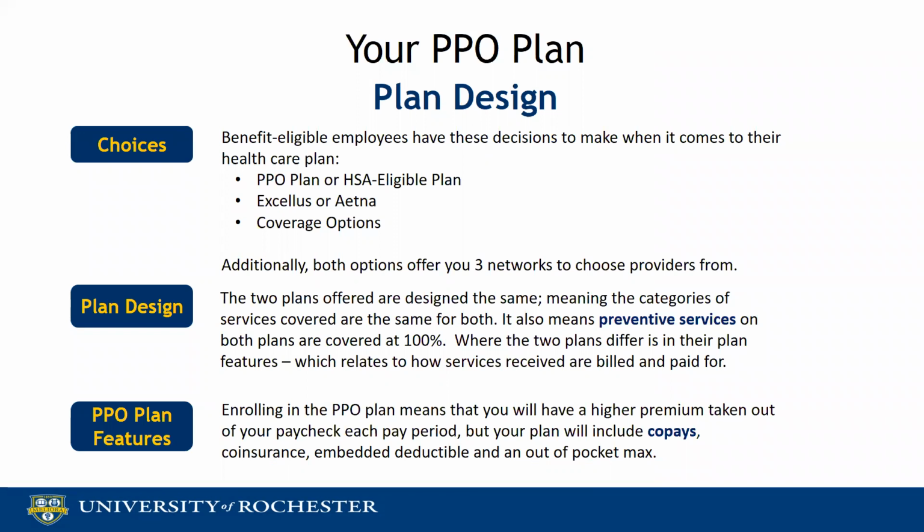As you are making your plan decision, it's important to know that the two plans offered are designed the same, meaning the categories of services covered are the same for both. It also means preventative services on both plans are covered at 100%. Where the two plans differ is in their plan features, which relates to how services received are billed and paid for. The health plan comparison chart, which can be found on the Total Rewards website, is a great resource for comparing the two plans.